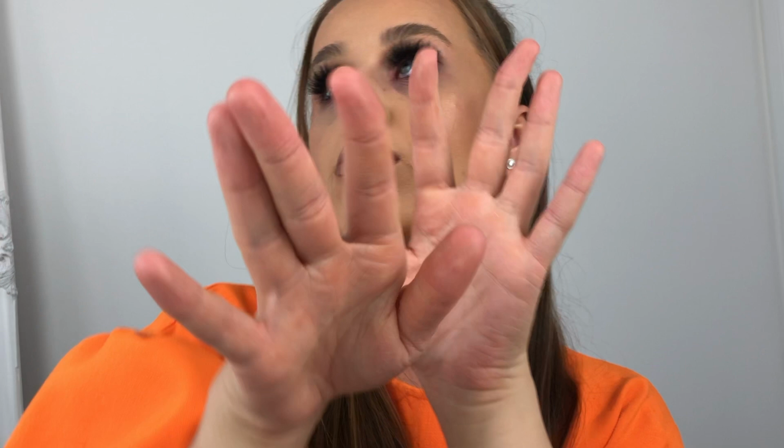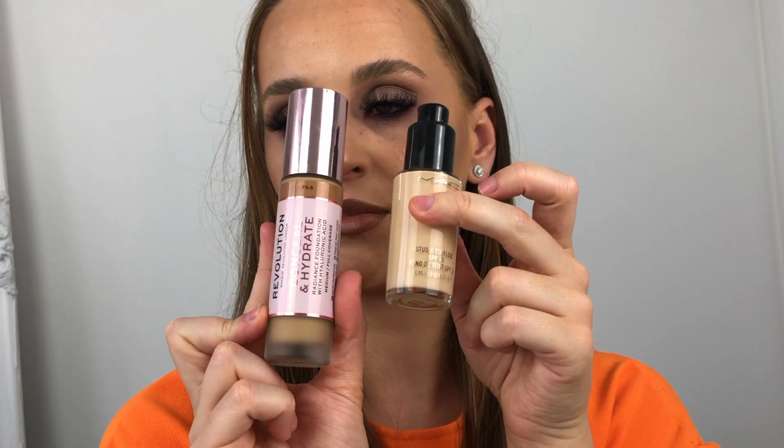Last two foundations, and they are from the drugstore, so they're nice and cheap. This is the Makeup Revolution Conceal and Hydrate Radiance Foundation with Hyaluronic Acid. That's what it looks like. I have two of these because I've got my tan shade and my lighter shade. This is the one that I've got on today. I've mixed these two together for my foundation today. And that's what it's looking like.